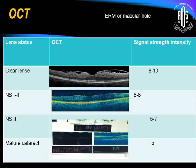Even in grade 3 cataracts, you might get a diffuse picture like this showing that there are some exudates and some edema here. So you are aware that before the cataract surgery, his visual prognosis is going to be poor. And I think nowadays for all your premium IOL patients, you have started doing OCT as a mandatory procedure to make sure that we rule out any macular pathologies.